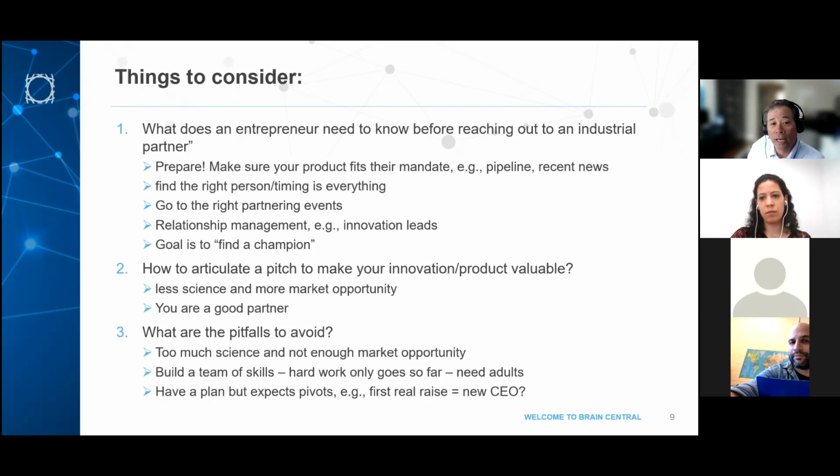If you go about it as I'm just going to outwork everybody, you can be successful, but it's very difficult. Now, have a plan. Everybody has a plan. Everybody thinks that they know what's going to happen with their product, but expect pivots, expect changes.